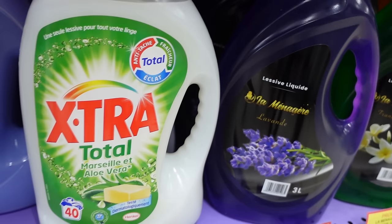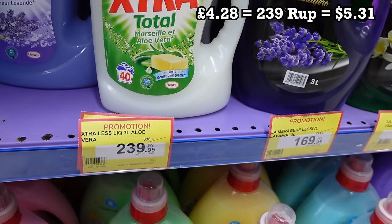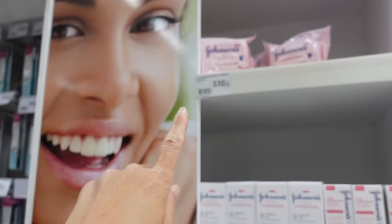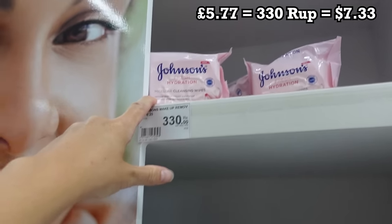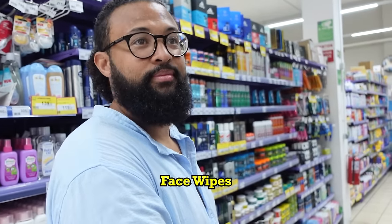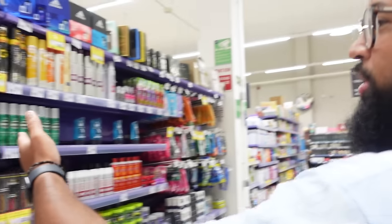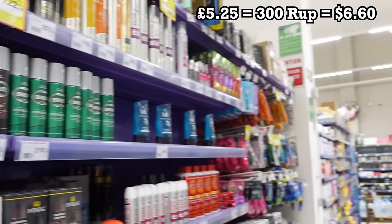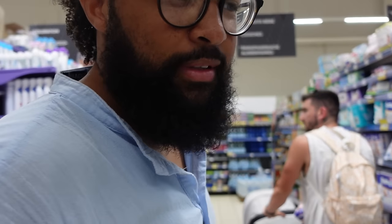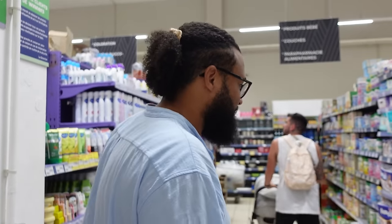What's that? Extra. Who gives you extra? Not Winners, unfortunately. What is that? What's that price? £6.75. I don't know what that is. Face wipes. Wow. Yeah, but you do get your Brut, which I love. I love the Musk edition. We don't have a talcum powder, do we? Because we know what controversy that's caused recently.